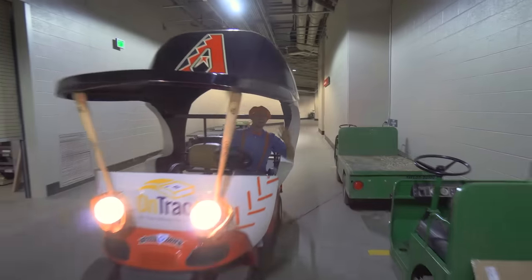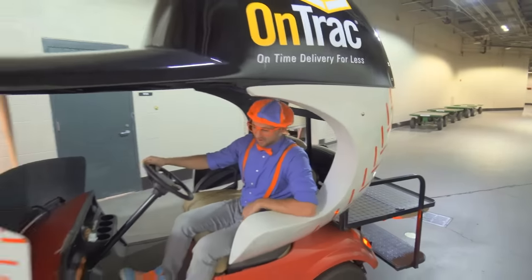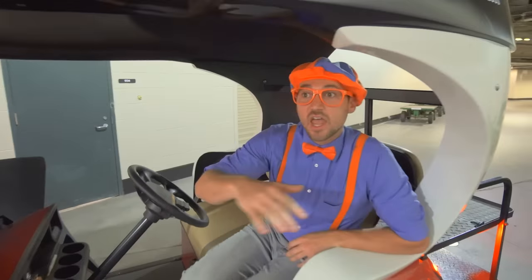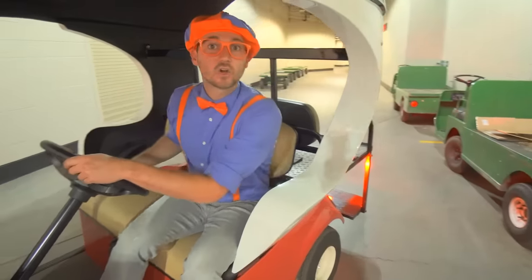Oh. Hey, check it out. This is a bullpen cart. It's pretty sweet, huh? Yeah. You can take players out to the field with these cars, and the stadium is so big, you can even get around with them super fast. All right, I gotta go get Dr. Evil now.